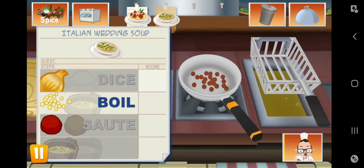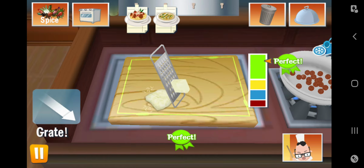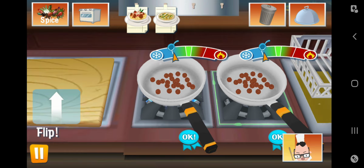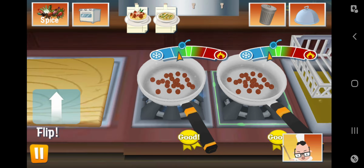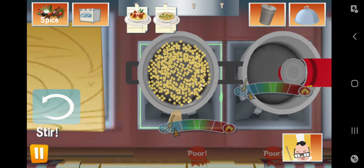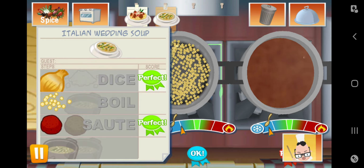Cecile, do these two. Do the cook and the boil. Ciao! Come again! Or you just do the boil. Yeah, I'll do this. It's fine. The speed is different, but whatever. I'm trying to get things done quickly.